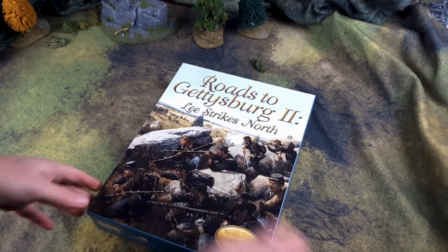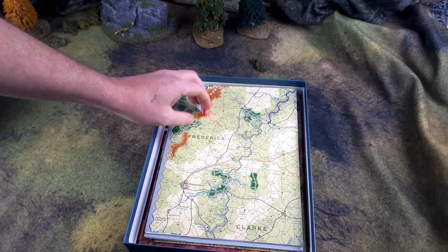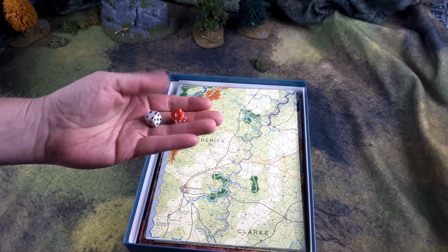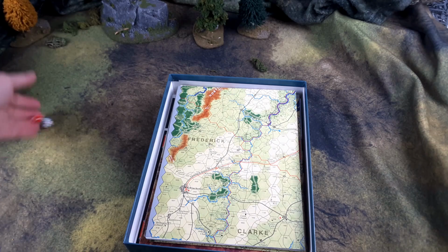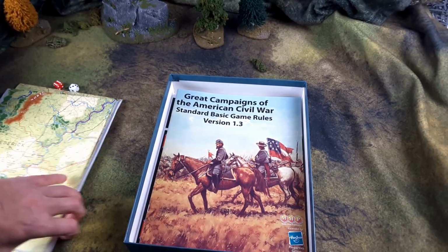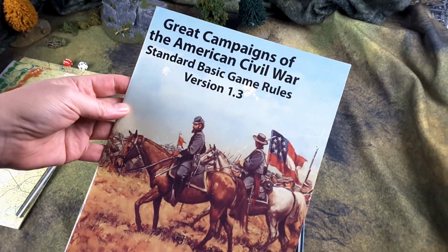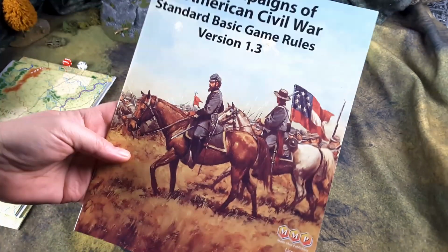And again, I already opened this, so the items in here aren't exactly in the order they come in. And of course, you get your 2 dice, little standard D6s. Here's our 4 maps. We're going to take a look at them in a minute. I'll give you my thoughts on them. This is the standard rulebook, 1.3.